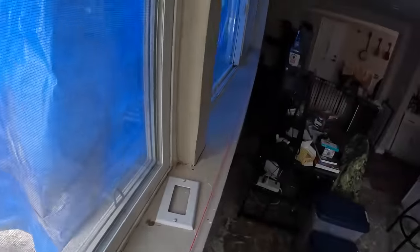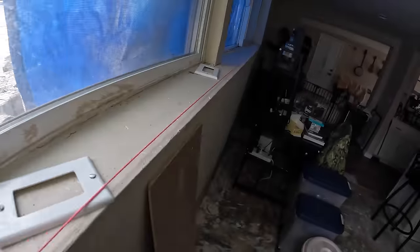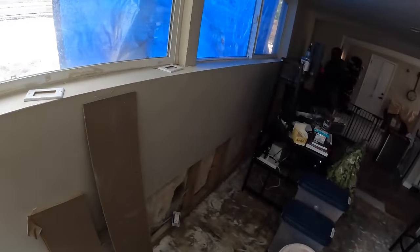We're string lining it now. Hopefully you guys can see how far out that is. And that's with me, like this corner over here is also already pushed out, but yeah, that's a big old bow right there in the center. Look at that. That's crazy.